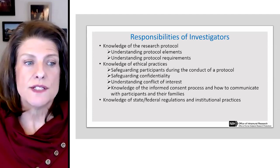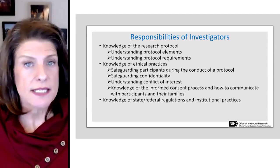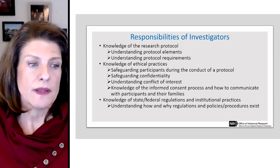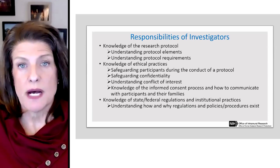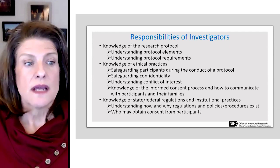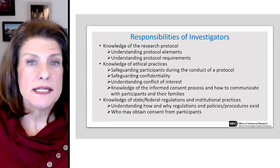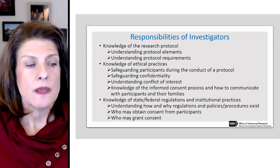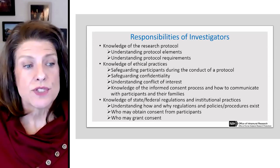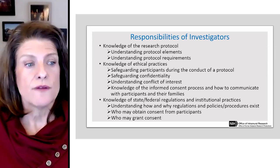Investigators need to have knowledge of the relevant regulation and institutional practices. They need to understand how and why these regulations and policies actually exist. They need to understand who can obtain consent for study participation from the subjects. And they may need to understand who can give consent for research participation.